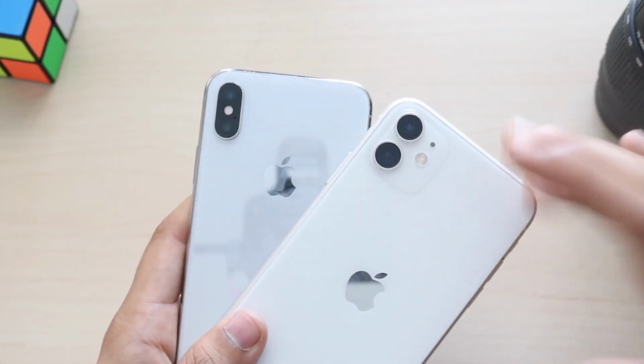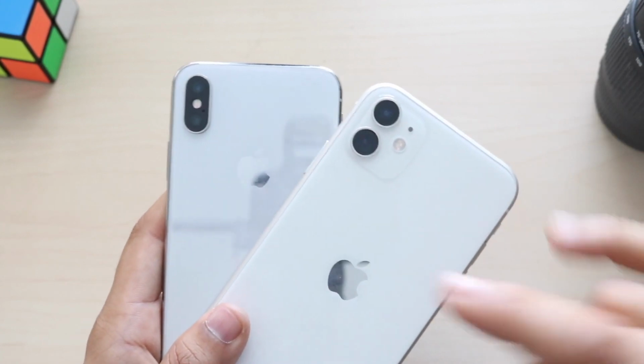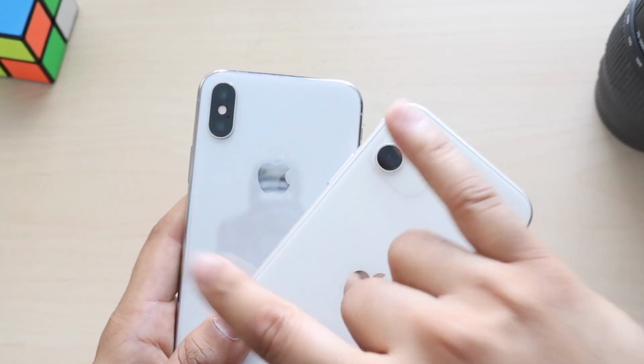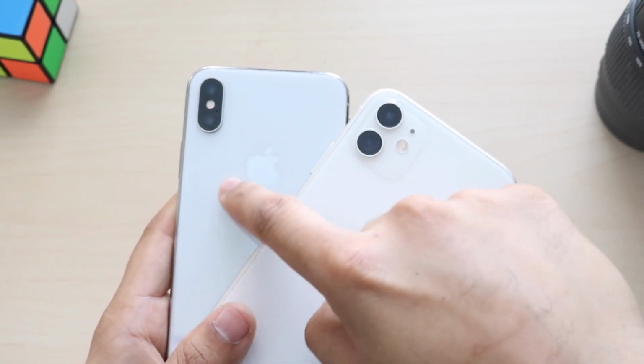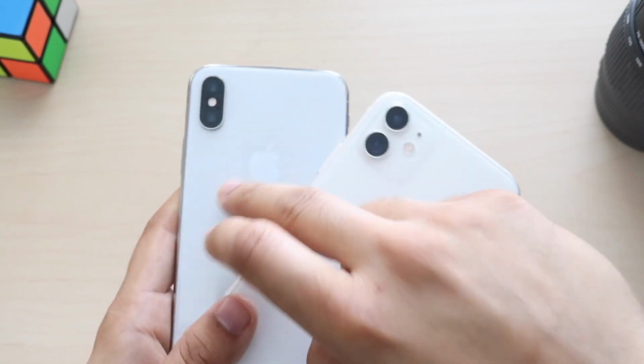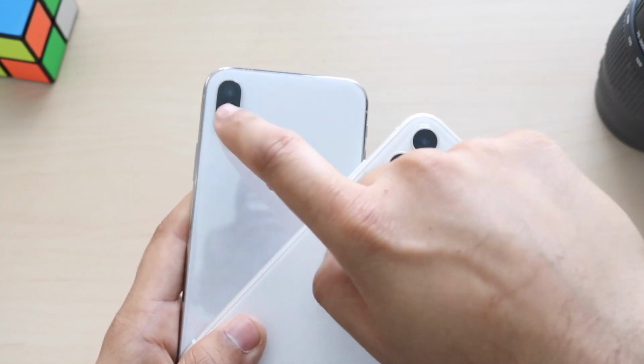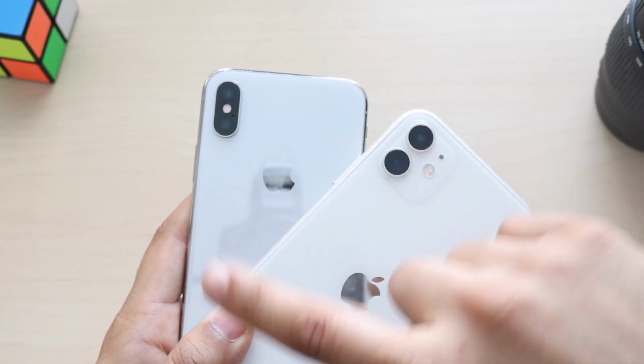So I promised I was going to give it to you guys and I'm finally delivering. We're going to be doing somewhat of a camera comparison between the iPhone 11 and the iPhone 10. So both very good phones. Obviously the iPhone 11 is the successor to the iPhone 10 in a way.